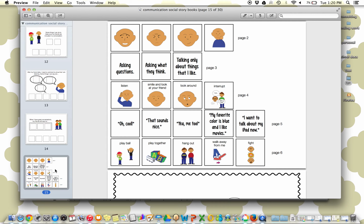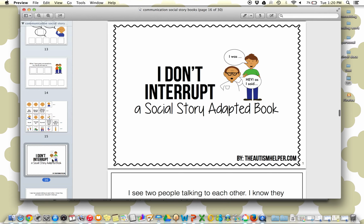Here we go. And I love that the clipboard is a little bit more age appropriate. It's not so babyish. This is really appropriate for junior high and high school students, just as it's appropriate for our early and elementary learners. So it's a little bit more neutral.